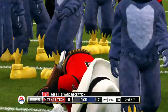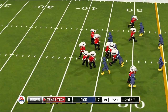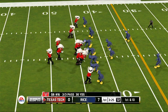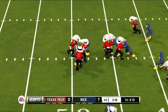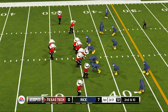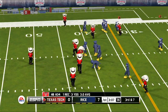Pass complete and taken down immediately. Heavy pressure. Quick throw. He's tackled at the 44. Just throws this one away. From the 44-yard line. Second down. And a quick throw. Tackle around the 41-yard line. Gain 3 yards. That makes it 3rd and 7.